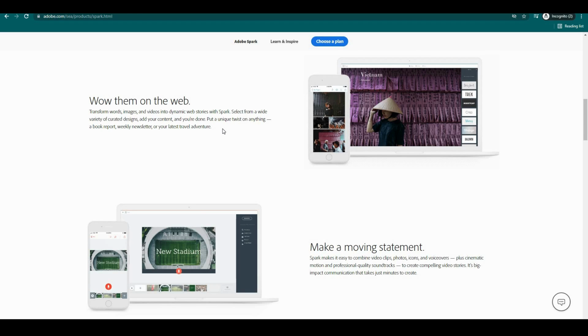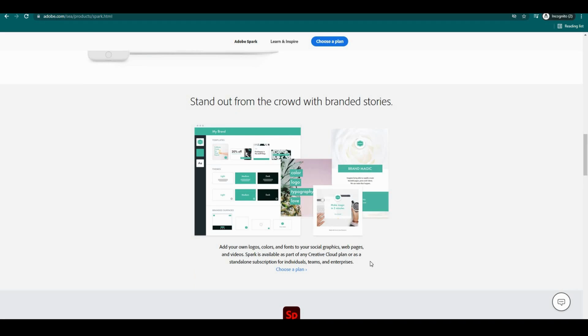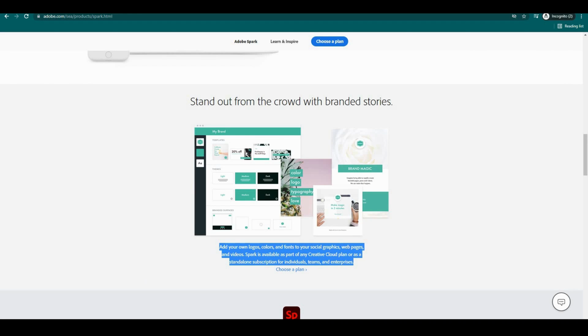Put a unique twist on anything, a book report, weekly newsletter, or your latest travel adventure. Spark makes it easy to combine video clips, photos, icons, and voiceovers, plus cinematic motion and professional quality soundtracks to create compelling video stories. It's big impact communication that takes just minutes to create. Add your own logos, colors, and fonts to your social graphics, web pages, and videos.